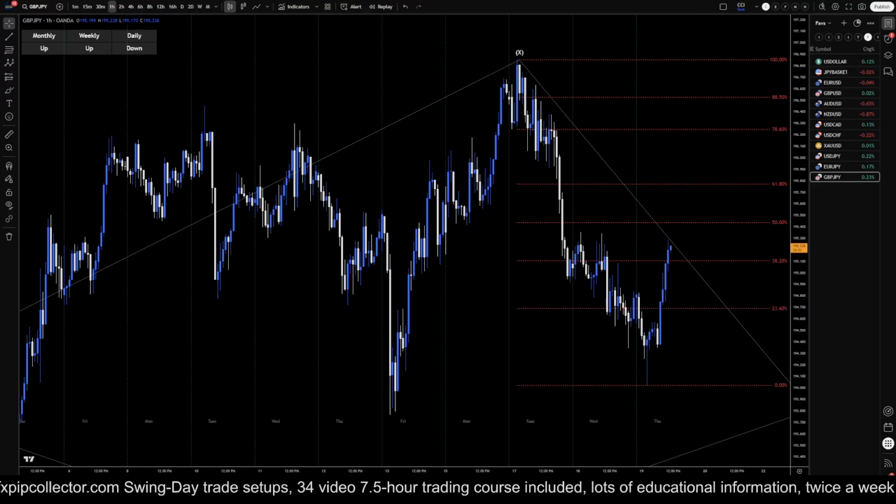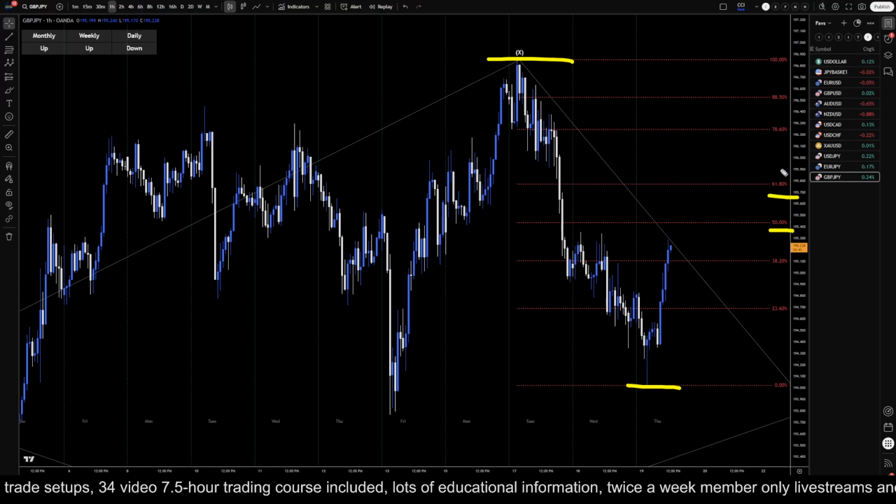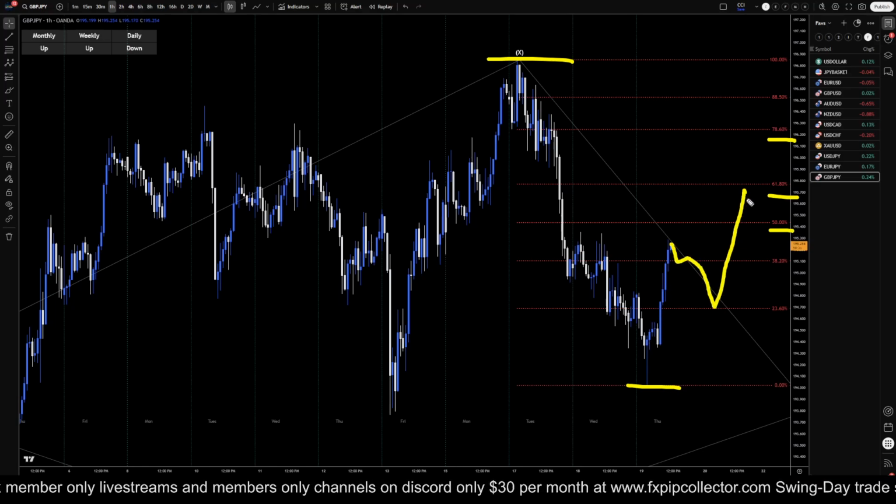So now I got my Fibonacci retracement on this move down because these Fibonacci levels are definitely areas of support and resistance. If you're going up, obviously resistance. If you're going down, obviously support. I prefer to pay more attention to Fibonacci levels than the traditional support and resistance levels. There is a chance that this potentially is just going to be a pullback to the move down.